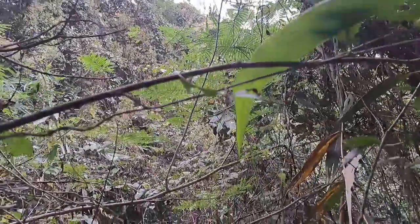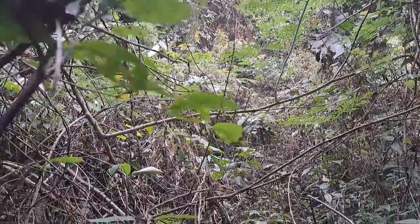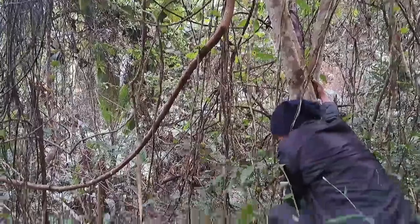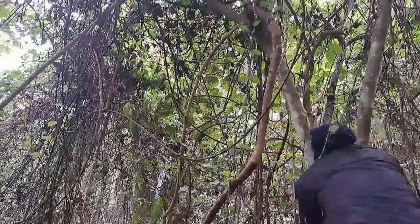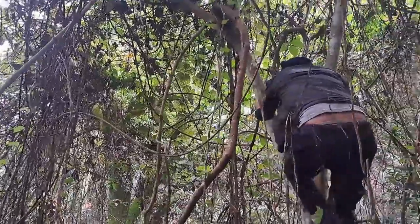It's usually found in the riverside or the stream side. So you don't have to go far from the riverside to search for this. It's plenty. We will be using this one to catch river insects today. Let's see how is our luck.